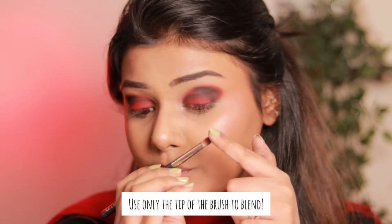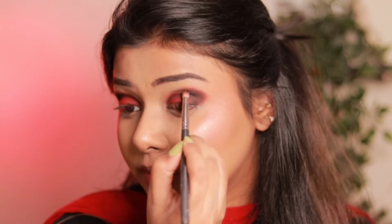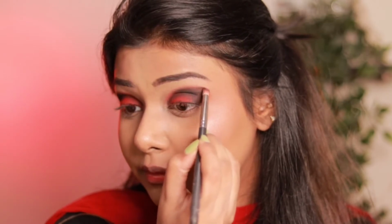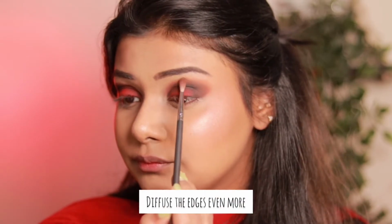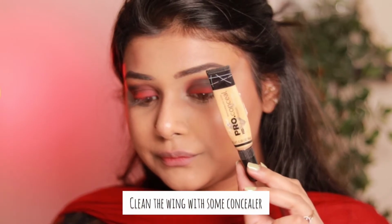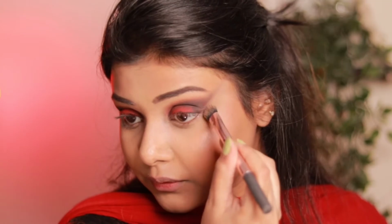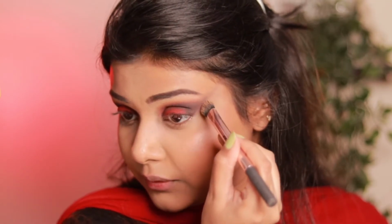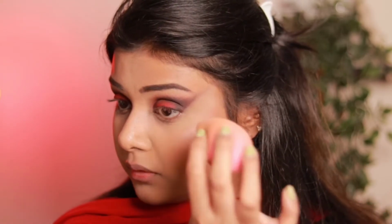I'm using the tip of a pencil brush with just a little bit of that orange shade and smudging the black so that it has diffused edges and doesn't look that harsh. Clean off the edges of the wing. I'm using a concealer and a concealer brush and just cleaning off the edges of the wing so that it looks nice and structured, and then setting it with the Nykaa All Day Matte Compact.